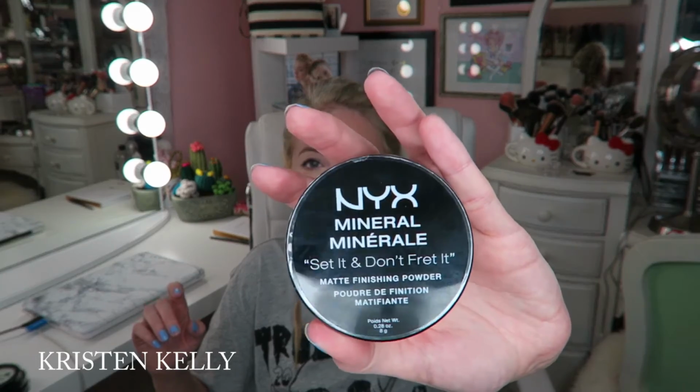So I do not know. And then this is a mineral set it and don't fret it powder. So this is just a loose powder. So this is the second loose powder. And then this is a cream lipstick. Okay, so this is a cream lipstick.